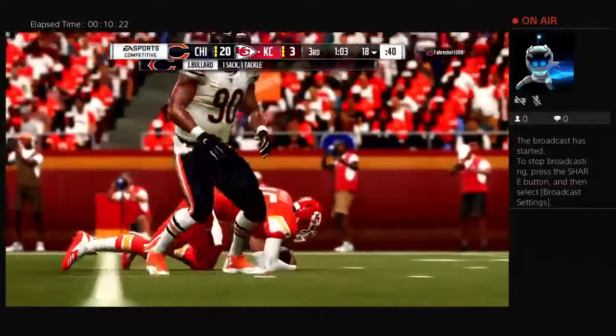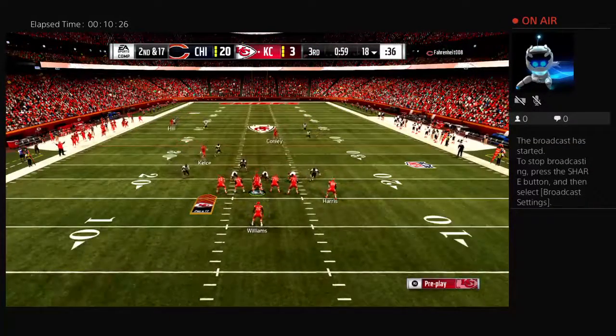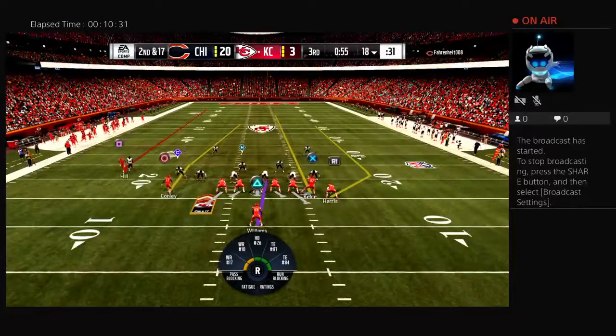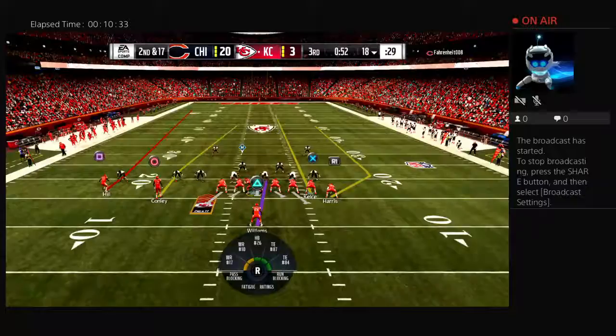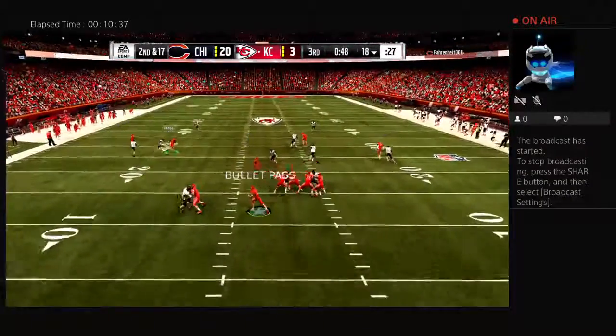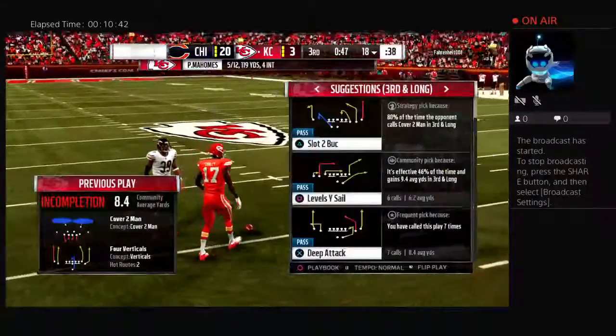Nowhere to escape, and he goes down. Jonathan Bullard in there to bring him down for a loss of 7. I know there'll be a little bit of criticism there because they went right back to the air after the huge pickup and end up getting sacked. That's often a play that you make. You feel like you've got momentum on your side. Unfortunately, the O-line failed to hold up to try to keep that momentum going.